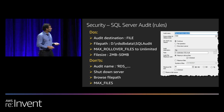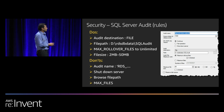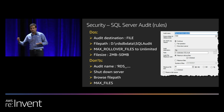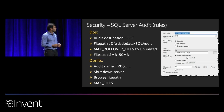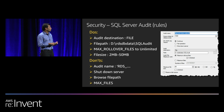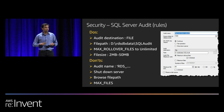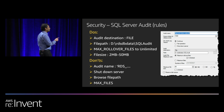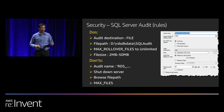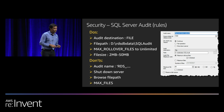The next is the queue delay. So the default is 1 second. I think Microsoft lets you go to like 20 days or something. So whatever is the maximum there, that is what we also allow. The next would be what to do when the audit logging fails. So we do not support shutting down the server, but you can opt between just continuing the action or failing the operation itself. The next thing we have is the audit destination.